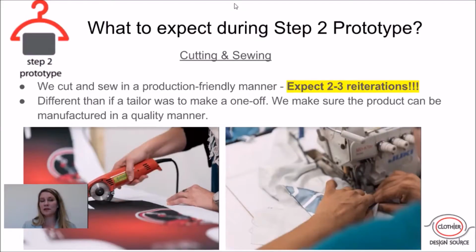One thing to note is, we do everything in a production-friendly manner. We make sure when we're making that prototype that it is going to be manufacturable, and we're putting it together in a way where we can control the quality. It's very different than going to a tailor or a seamstress and having them make you a sample, because they're not trained and they're not keeping in mind, is this going to be production friendly? Are these methods we can use to manufacture it? So sometimes we do get people coming to us with a sample that's made by a tailor, which is fine, but we kind of have to go through step two again to re-engineer how the garment's going to be put together so it's ready for manufacturing, because that is our goal during step two.